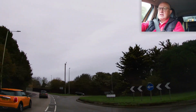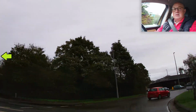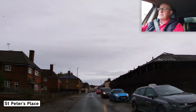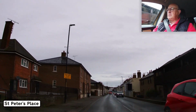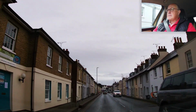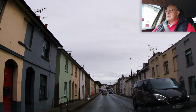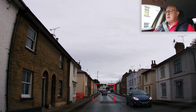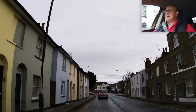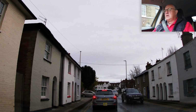Nothing to my right. Straight across, indicate off the roundabout. Checking to my left just in case. Traffic is slowing, which governs my own speed. Car coming out of junction or drive.